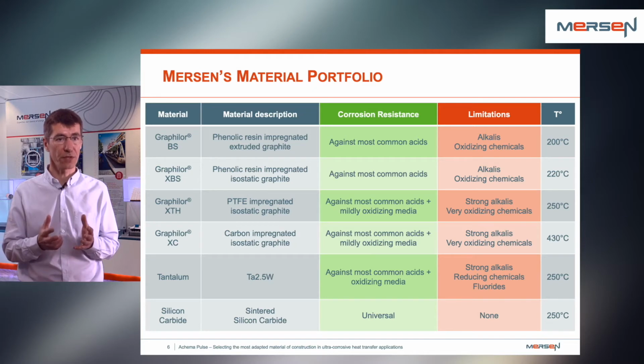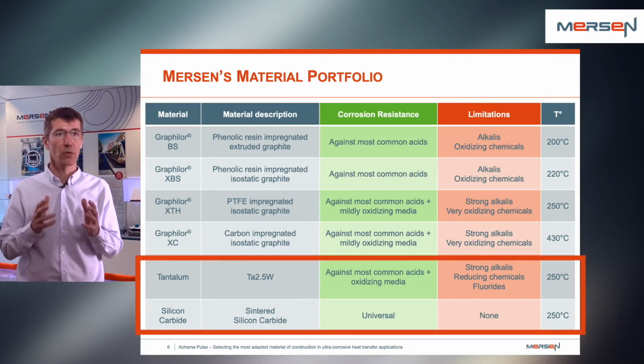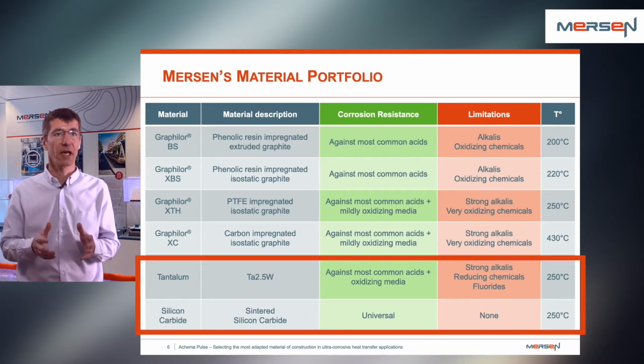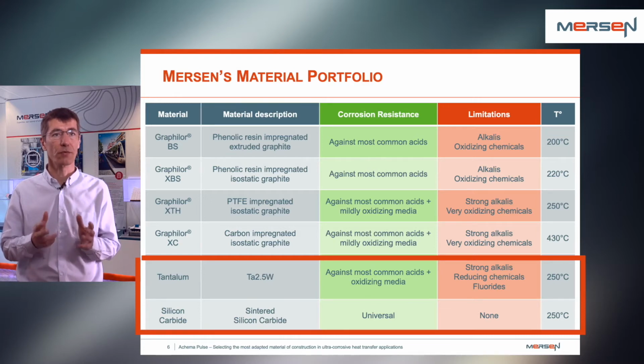Mersen also offers tantalum and silicon carbide process equipment. Tantalum is corrosion resistant against acids and oxidizing media. It is a reactive and refractory metal that can be welded. Sintered silicon carbide is a ceramic that is universally corrosion resistant.